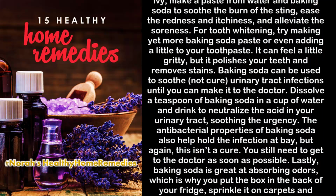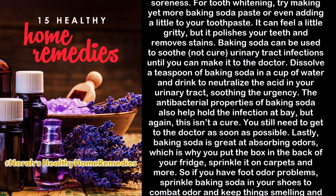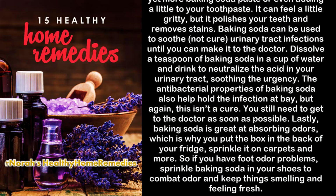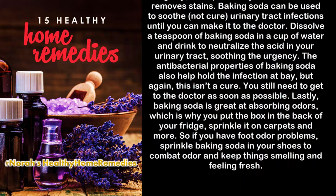Baking soda can be used to soothe, not cure, urinary tract infections until you can make it to the doctor. Dissolve a teaspoon of baking soda in a cup of water and drink to neutralize the acid in your urinary tract, soothing the urgency. The antibacterial properties of baking soda also help hold the infection at bay, but again, this isn't a cure. You still need to get to the doctor as soon as possible.